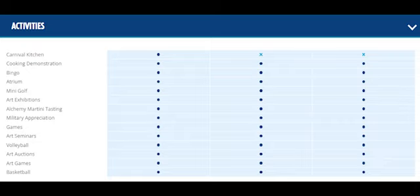Next, you can check out the activities, Carnival Kitchen, and so on. You see there on the left. And again, it's always the same. Blue dot means yes. Blue cross means no. So you can see all of the things that they have on there. Obviously, a lot of these are things that they do on every ship.